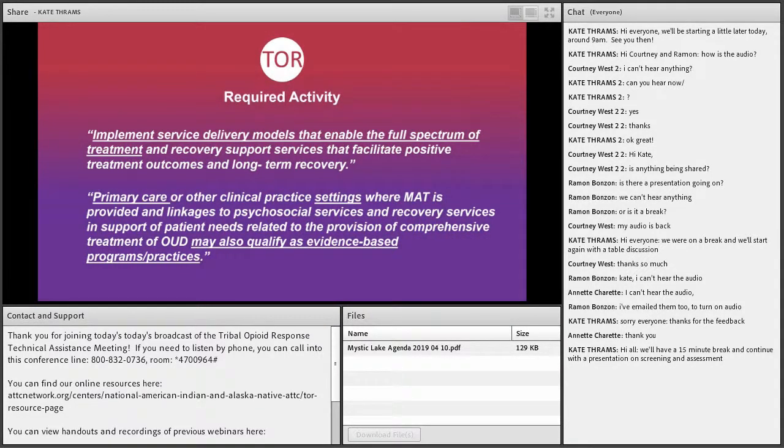So if you look at the TOR funding announcement, one of the required activities says that we are required to implement service delivery models that enable the full spectrum of treatment. And then it goes on to say that primary care settings may also qualify as evidence-based programs or practices. That's in the announcement. So with our project that I'm working on, we're able to use the TOR funding to actually do the infrastructure and workforce development that we need for our integrated care services. And there's many other SAMHSA grants. I could think of probably 5 or 6 SAMHSA grants that would also support this type of work.